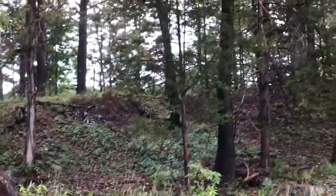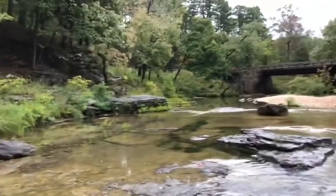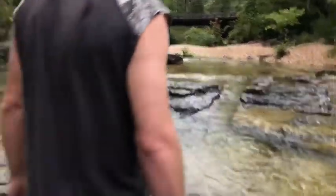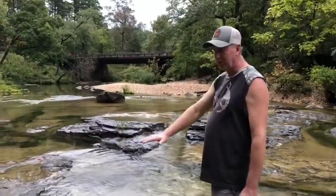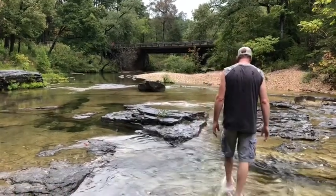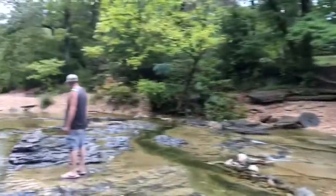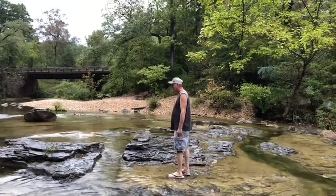Now, I don't know if you can see this or not, but this water is crystal clear. Even in the deep parts, I know it's not very deep here, but even in the deep parts, it is crystal clear. You can see all the way to the bottom. Pretty awesome. Yeah, that's pretty neat. And all this right here, all rock. This is a big old flat rock all the way down. Pretty cool.